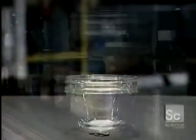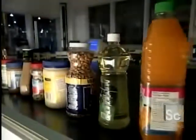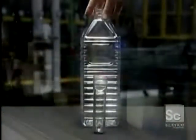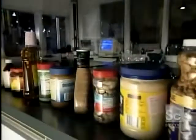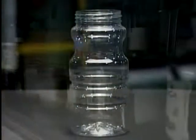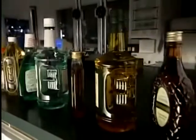The recycled material used in making these bottles and jars doesn't come from used plastic containers. For hygienic reasons, the factory recycles only new plastic left over from its manufacturing process. The finished containers, of course, are fully recyclable. They're typically reprocessed into other plastic products or into products that contain some plastic.